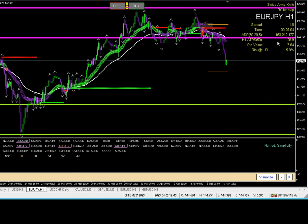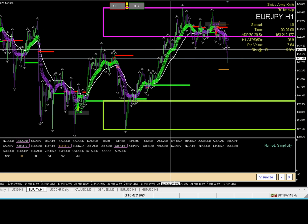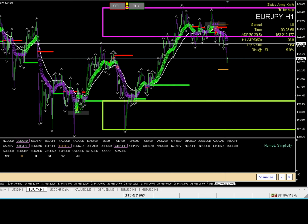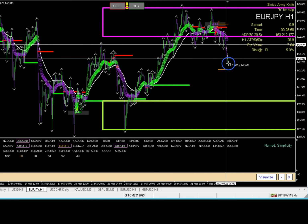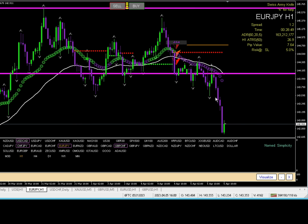EURJPY is next. Man, these took off from where I marked them up. They already took off. Same story here. I'm going to have to say nope on this one. We've already moved 100 pips from where I was looking at it. 100 pips is a bit too big of an ask. We've got a couple of huge big candles here. So that's okay. We're taking this off our watch list.